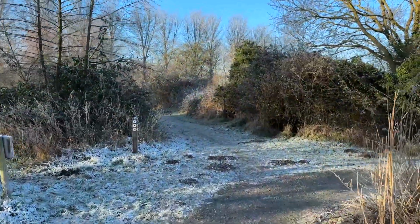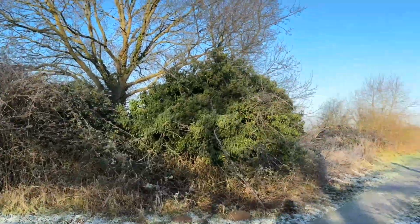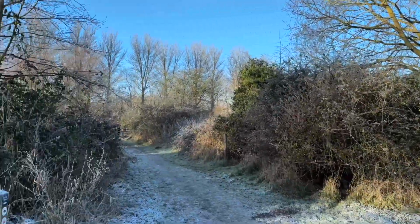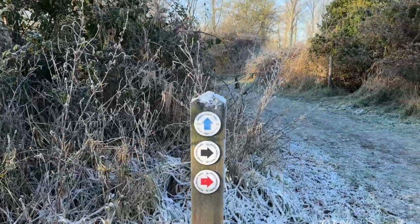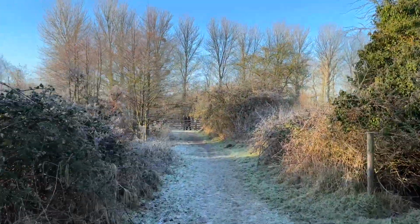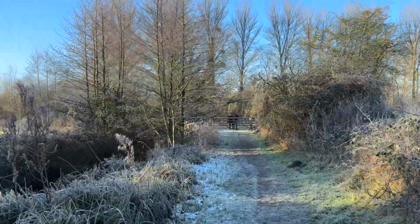Okay, so this is sort of a junction. We'll come back and we will go this way and follow another trail, but first we're following the blue trail still, as you can see, straight up. So you want to head towards the gate, and the gate here is the boundary to the nature reserve.